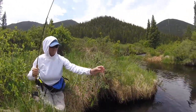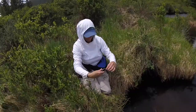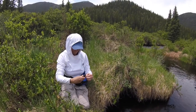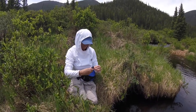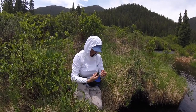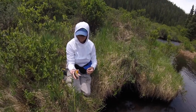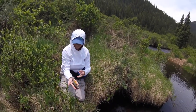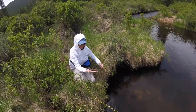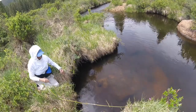I think we may have gotten our trophy. That's a nice fish for the stream, though. That's about probably what we'd be expecting to be the biggest fish you'd catch. Yeah, that's a nice fish. Maybe 8, I don't know, 9, 14, 22 inch brook trout. It's a state record, folks.